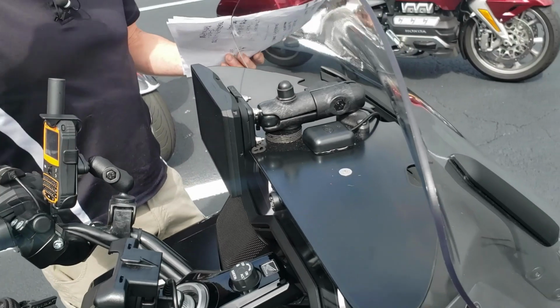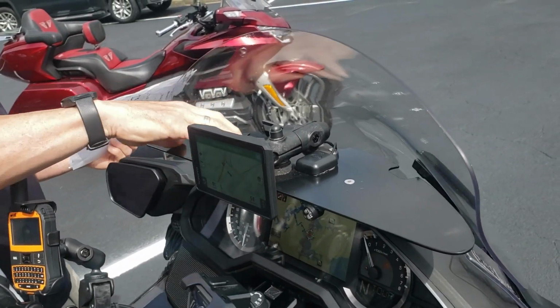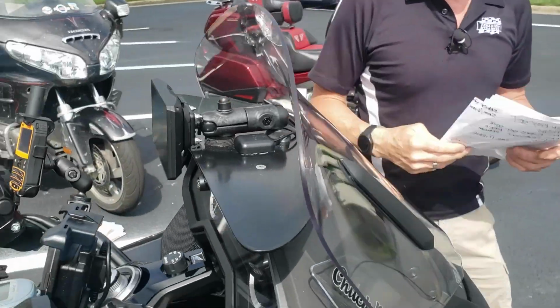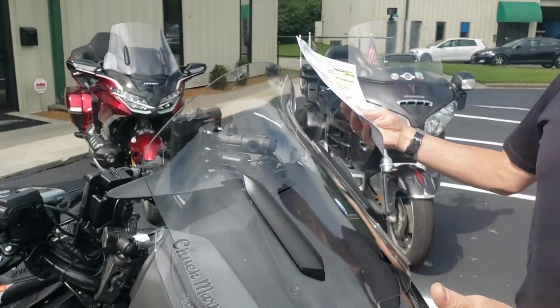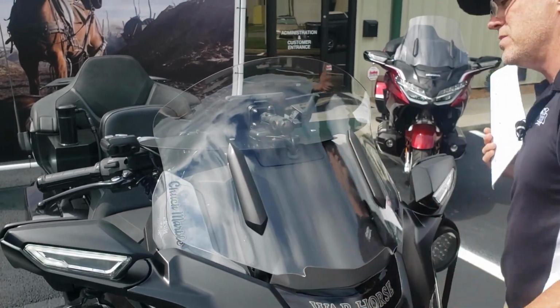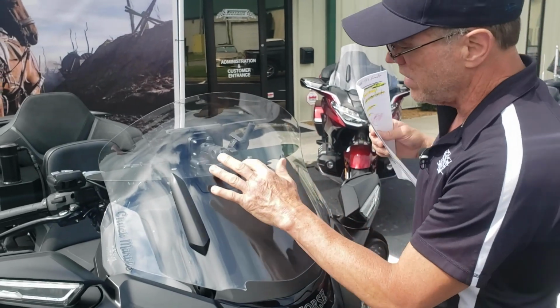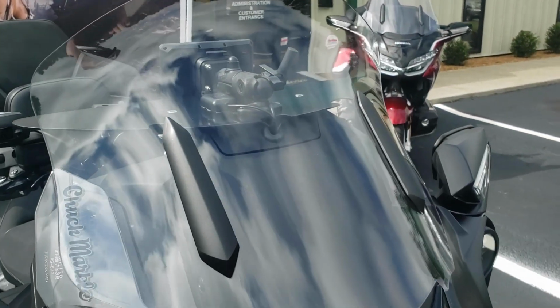The owner did not want this bolted to the windshield, which is how they did it on other bikes. He wanted it mounted to the dash. That was a very big project. I had to take this bike together and apart 15 times plus to get all the spacing, everything correct so that nothing would ever touch. And then wiring everything in and hiding the wires was a lot of time and a lot of effort.